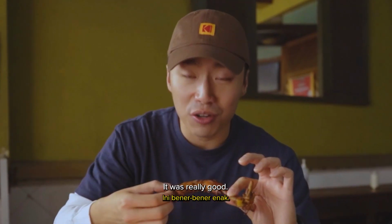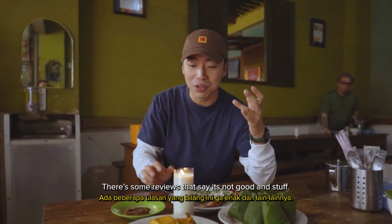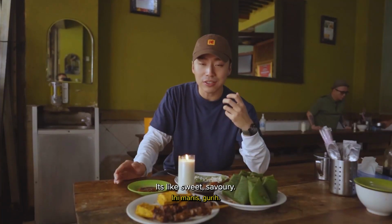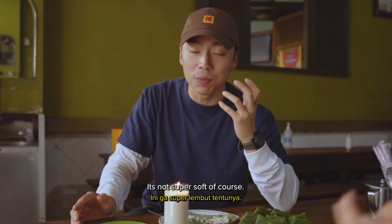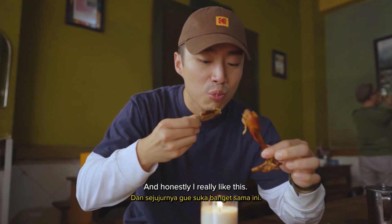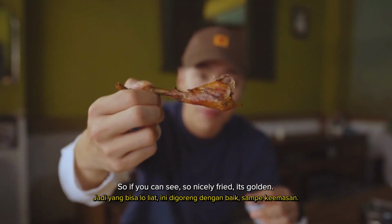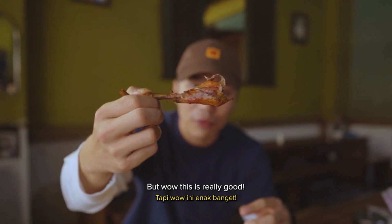Dude, chicken's good. Chicken's really good. Chicken's excellent. I hear what people are talking about. Wow. There's some reviews that say it's not good and stuff. It's like sweet, savory. It's not super soft, of course, but I think it's fried really well. And honestly, I really like this. It's like the sauce is marinated really deeply inside the chicken. So if you can see, it's so nicely fried, it's golden. But wow, this is really good.